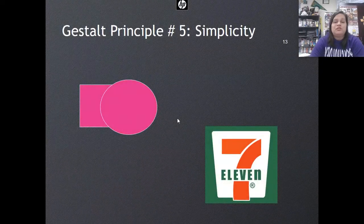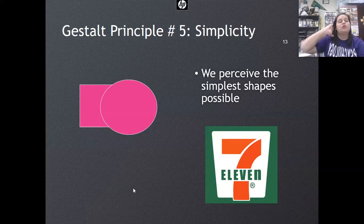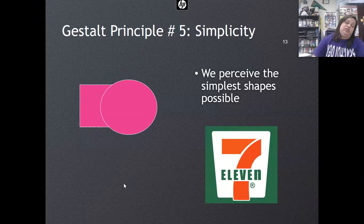The fifth Gestalt principle is simplicity, and our brain likes to look for and perceive the simplest shapes possible. So this together is not a shape that we can identify, but instead we can say it's a circle in front of a square. So our brain wants to sort things. We can't just say it's a rectangle circle, like that's not a word. We want to sort it into something that we know.